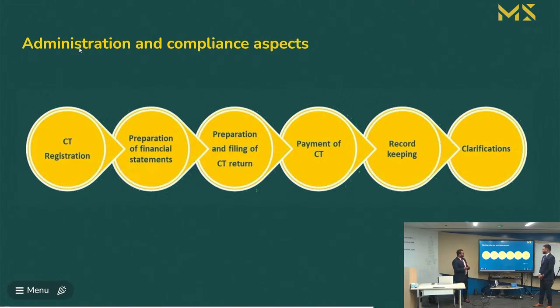After your financial year end, you are given 9 months to prepare and file your CT returns, and the same deadline applies for payment of CT as well. And then record keeping: you should maintain your books of accounts and all the records for at least 7 years, so that they are available for the authorities to do an audit. And on clarifications, there will be a mechanism released by the FTA for the public to seek clarifications. They have a mechanism for VAT, and there will soon be a mechanism within the FTA to seek clarifications.